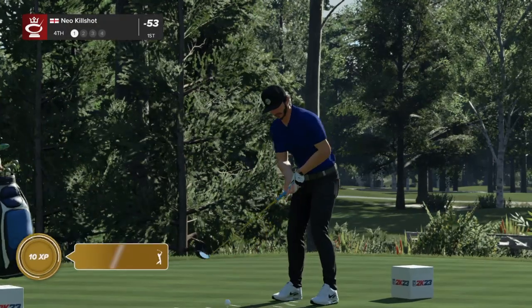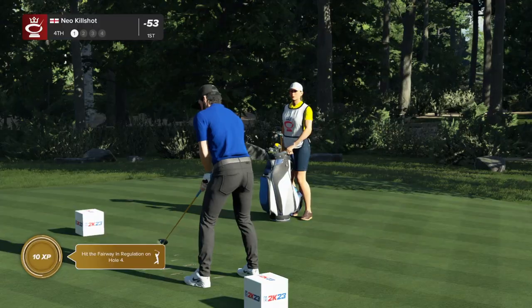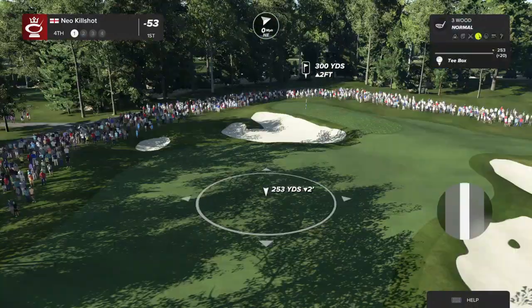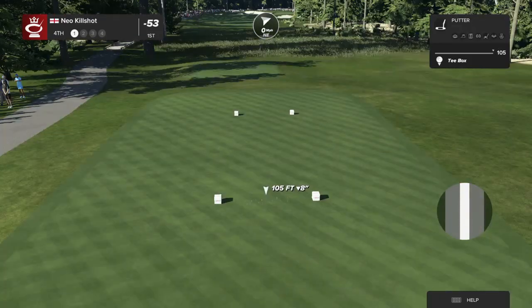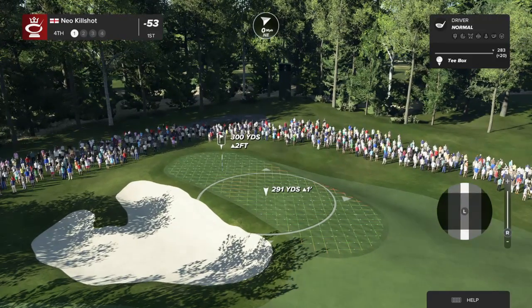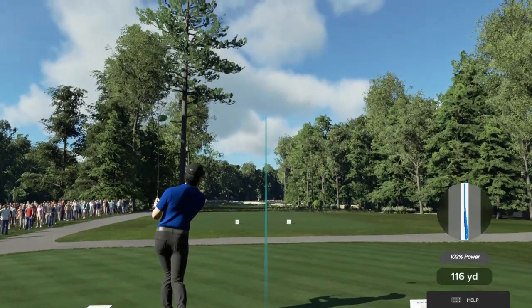Always positive coming off a birdie. Let's see what happens here. Almost every player in the field will be going for this green. Where do you hit it? Front right part of the green is the perfect target. Missing it to the left in the bunker or long and right, that is not good.